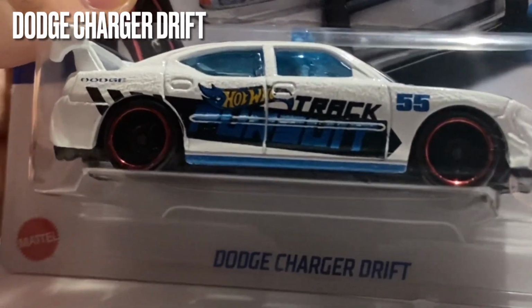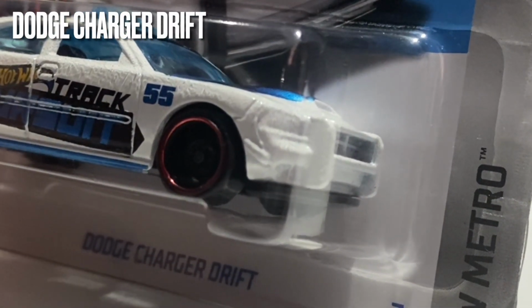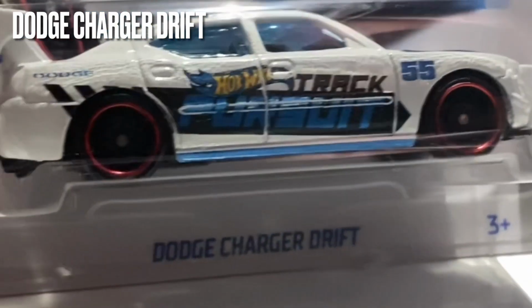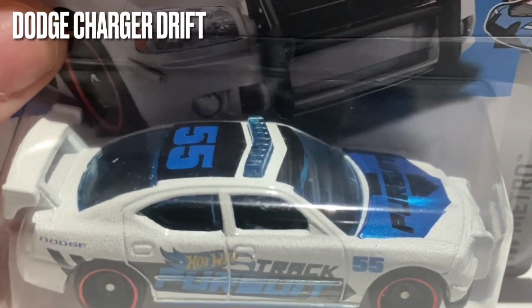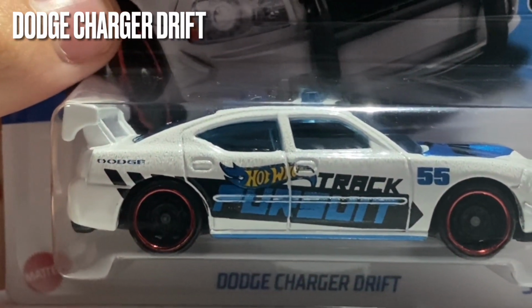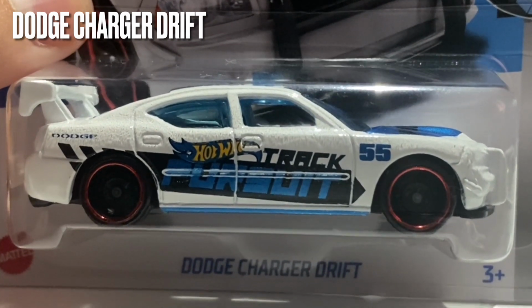So we do get the side tampo work. There is no front tampo work there, hopefully you can see, but you can see that big bull bar, ram bar there, obviously keeping that police theme going. No rear tampos, but we do have top tampo work as well as a nice police light bar up there, created through the window plastic. Really cool car. I also love the spoiler on it, keeping that drift theme going. Again, that is new for the 2023 P-Case.